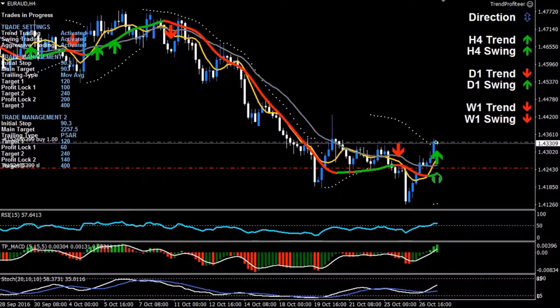My trade management is all in place. I'm going to see how this trade goes. It looks good, and as soon as I get an update, I'll be back.